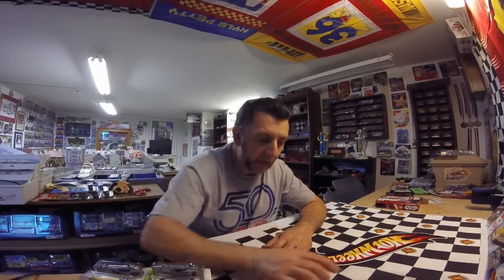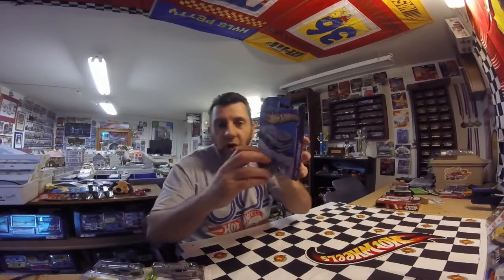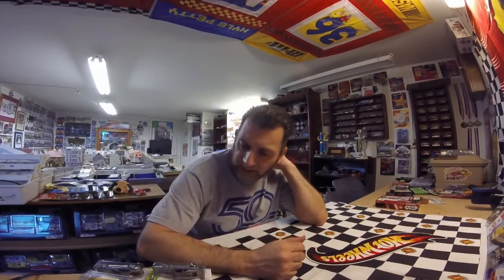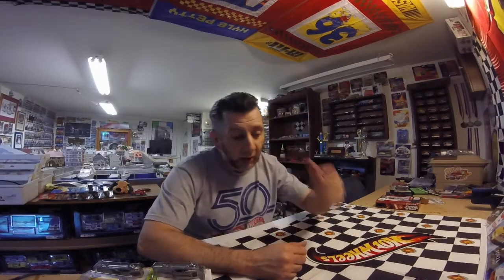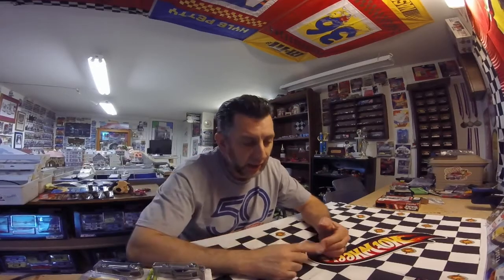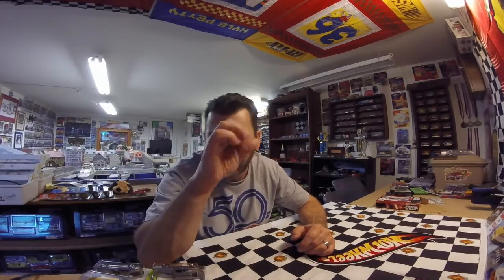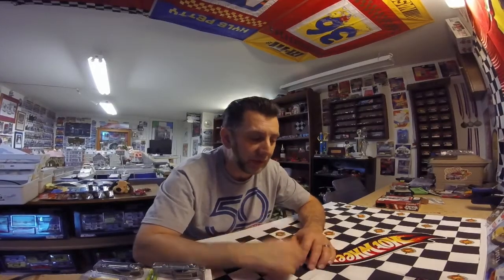First off, he had a lot of mystery cars, and these are the old mystery cars, the ones that are still on the blister with the blacked out blister. He had the first editions, which were the ones that didn't have the hole in the back, and then he had a bunch of the other ones that have the hole in the back, so you can actually kind of see what the car was in.